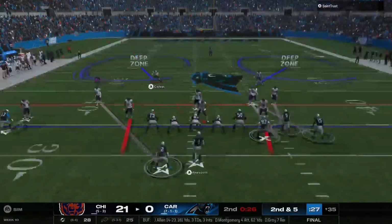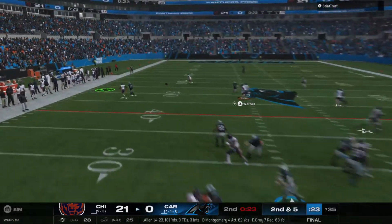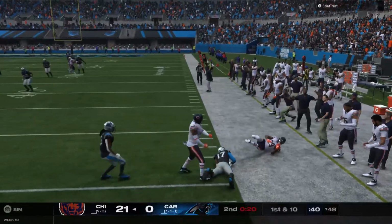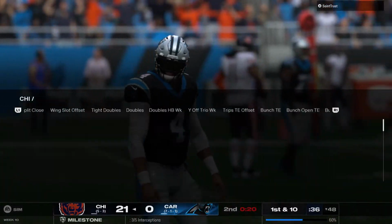Ball on the 35. Here comes 2nd and 5. Here we go. Prescott to throw it. And Prescott, his 3rd interception. Tyreek Stevenson picks it off. And the Bears are going to take over a couple of yards shy of midfield.